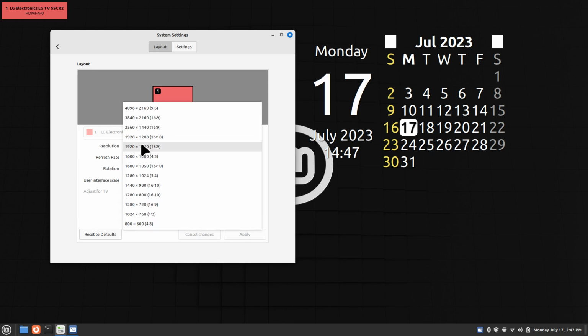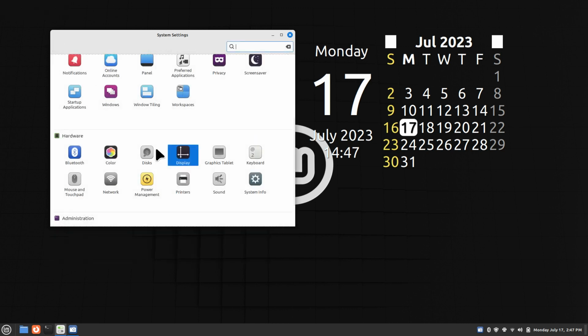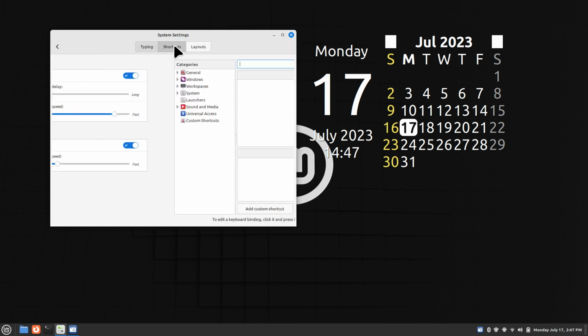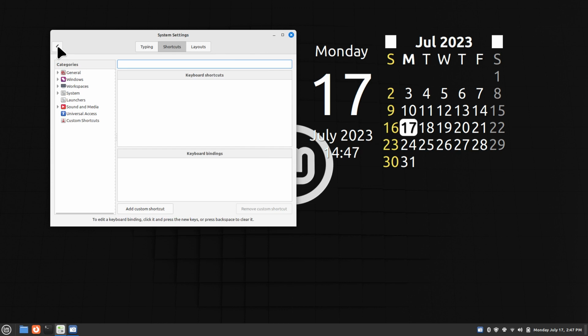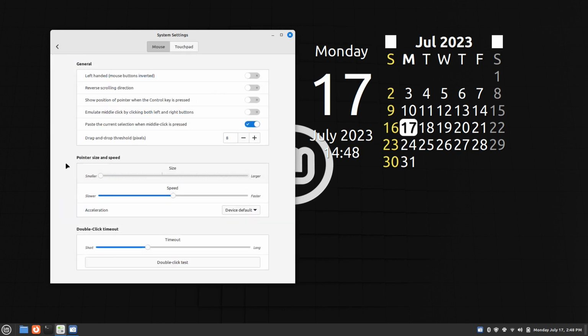Everybody's screen resolutions are different, and their monitors are also different. You also have scaling, 100% or 200%. 200% obviously makes things bigger. All right, with that said, continue on. I have plenty of videos on keyboard shortcuts, so I'm really not going to talk about too many things here. Mouse and touchpad. This is how you resize that pointer size.